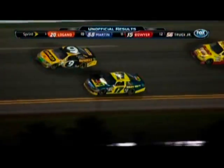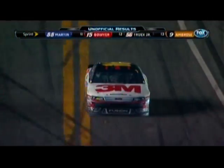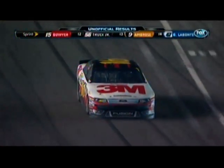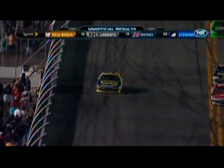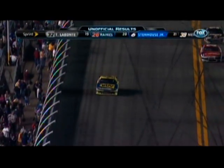Dale Earnhardt Jr. did beat Greg Biffle back to the line to finish 2nd in that 88 car. There's Biffle, who ended up finishing 3rd. Denny Hamlin is 4th. Jeff Burton is 5th. Paul Menard, Kevin Harvick, Carl Edwards up for 8th with a damaged car. Joey Logano and Mark Martin are the top 10.